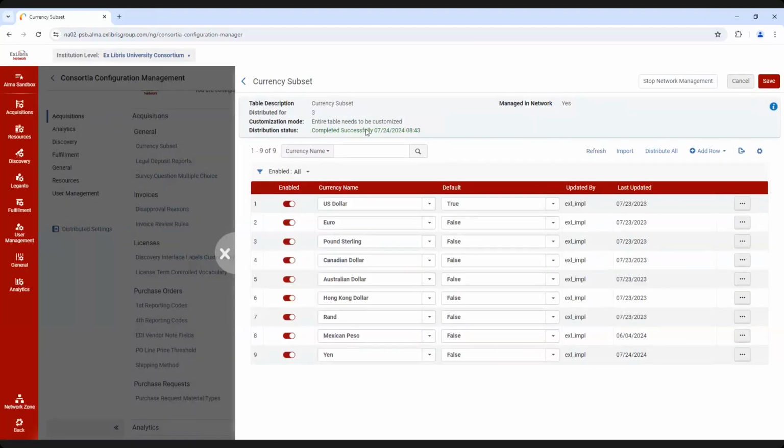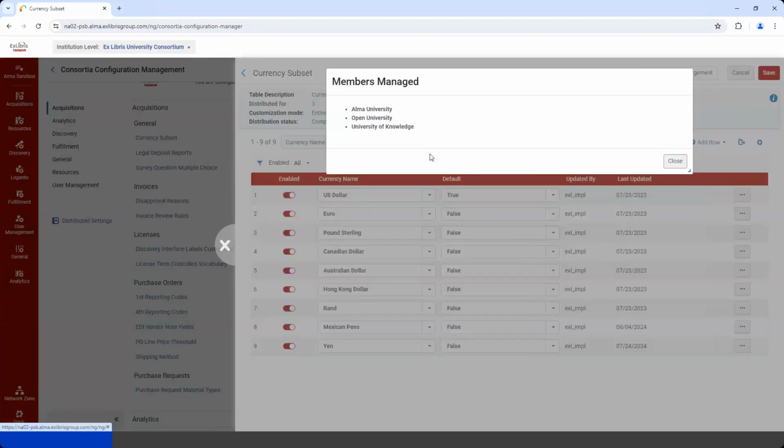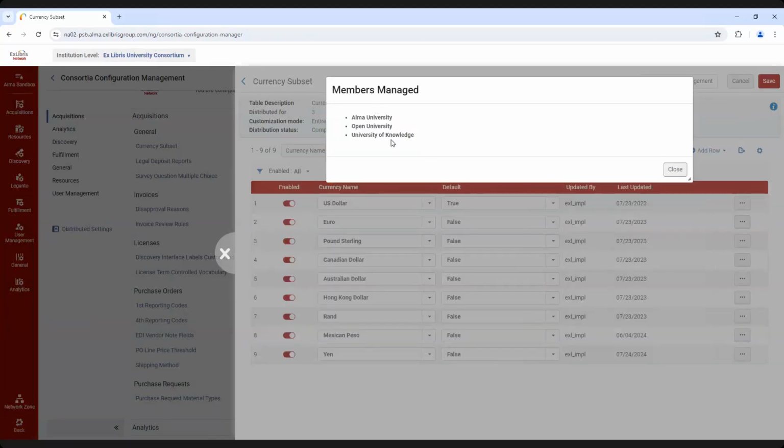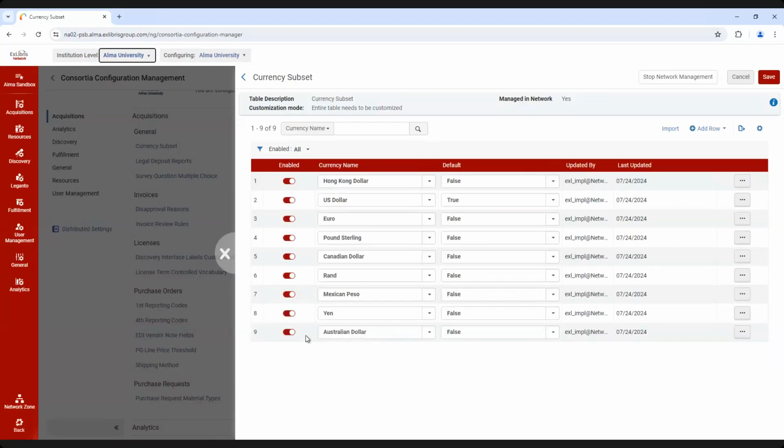Okay, I see that the real-time distribution is concluded, and I have the option to see whom I distributed that configuration to. So I selected all of them, and all received it. Now I'm going to see how it looks from Alma University. So I switch the institution and see Alma University, and now I see that I have the ninth row. Actually, it's sorted, so yen is on the 8th. I see that Excel Impel pushed that live.